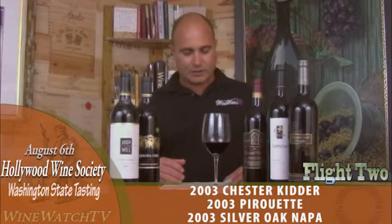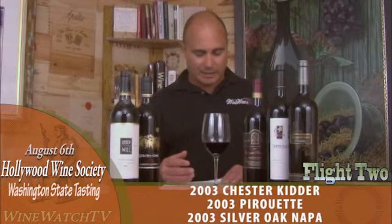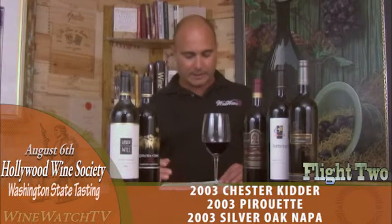Well, also, we're looking for that dill character, which you get from Silver Oak, and 2 of the wines had that. The Chester Kidder I just had. This is a really nice wine, sweet plum and currant berry fruits, nice tobacco spice, smooth and silky. And I picked this wine right. And the last 2 wines, the Pirouette and the Silver Oak, unfortunately, I mixed up, and the Silver Oak was my favorite wine on the flight.